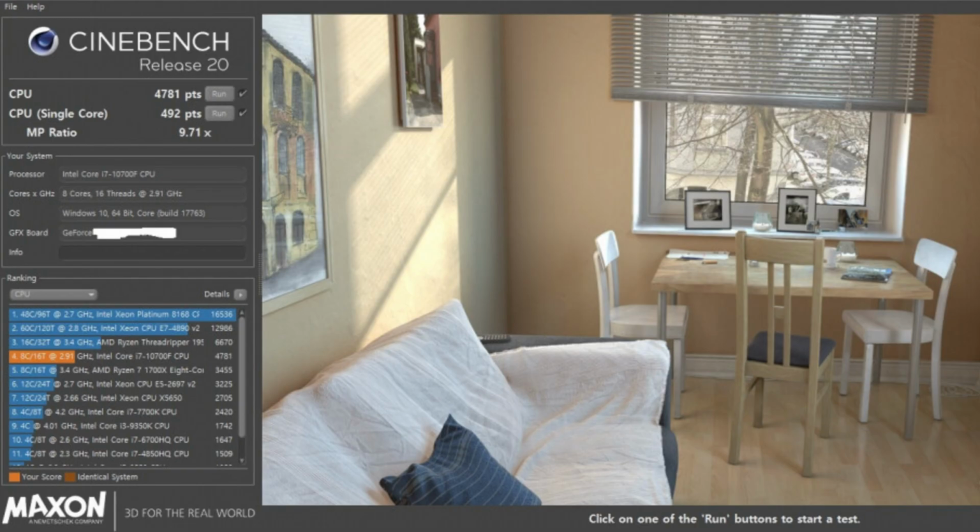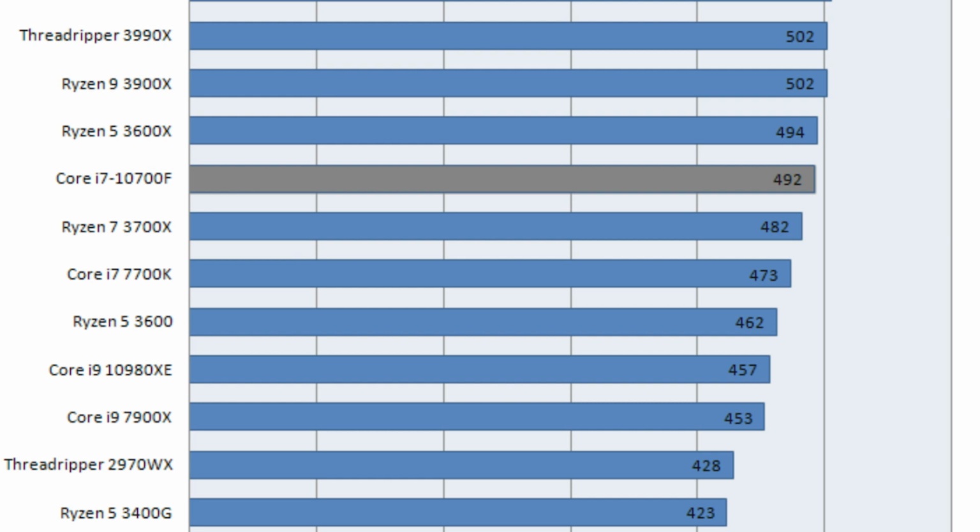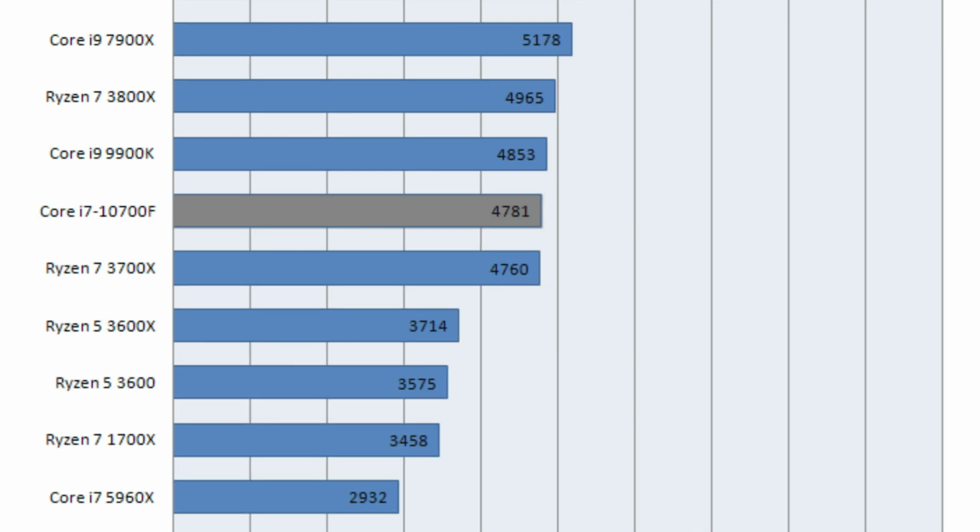Next, we have leaked Cinebench R20 scores of Intel's new 8-core, 16-thread i7-10700F CPU. The scores on the screenshot show a multi-core score of 4,781 and a single-core score of 492, which is almost identical to AMD's 3700X. The base speed of the 10700F is 2.9 GHz with a speculated turbo speed of 4.7 or 4.8 GHz, and being the F variant, there's no overclocking or integrated graphics.